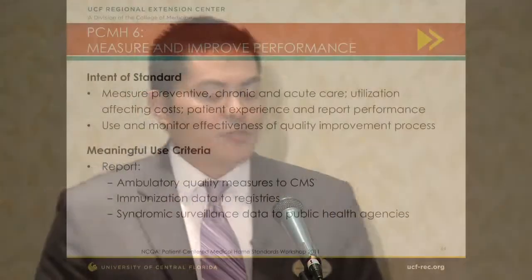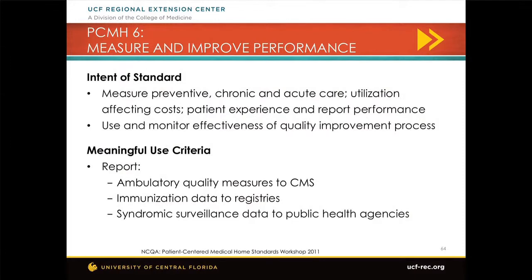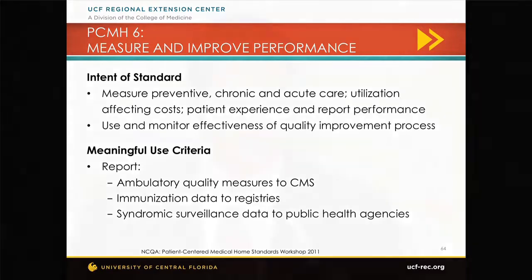And last, we have Standard 6. Standard 6 asks how the practice uses performance data to identify opportunities for improvement, and how it acts to improve on things like clinical quality, efficiency, and patient experience. For those keeping track of the meaningful use items, we're talking about sending the clinical quality measures to CMS, sending your immunization data to Florida Shots, and then at some point we'll be able to report syndromic surveillance data to the state.